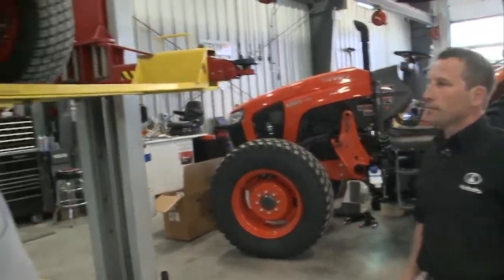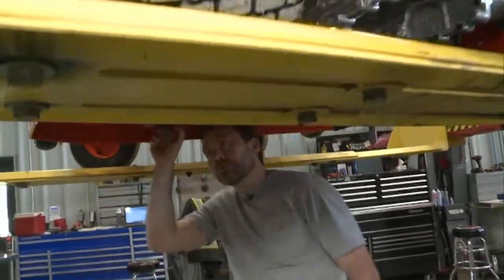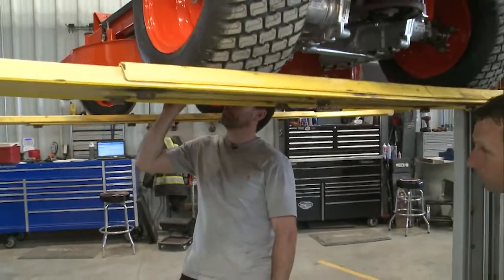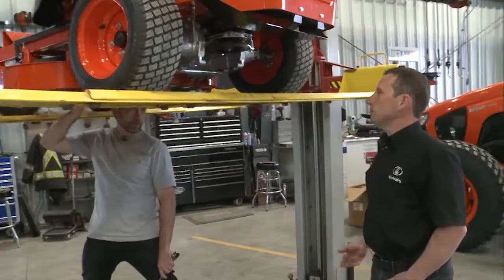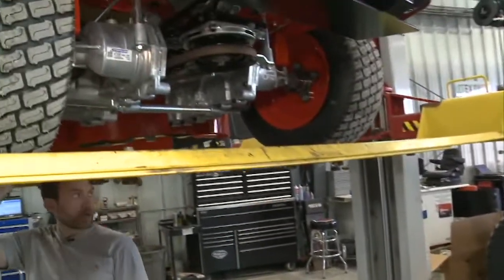What about sharpening blades? Yeah, you'd want to sharpen your blades, make sure they're not beat up too much. Specifically with it not running? Yeah, it might be a good idea. That's probably a good idea here. How often do blades need to be sharpened? Depends how many rocks you hit. But usually maybe once or twice a year.